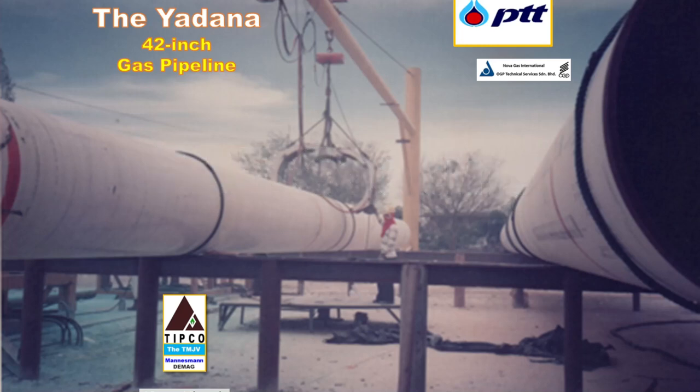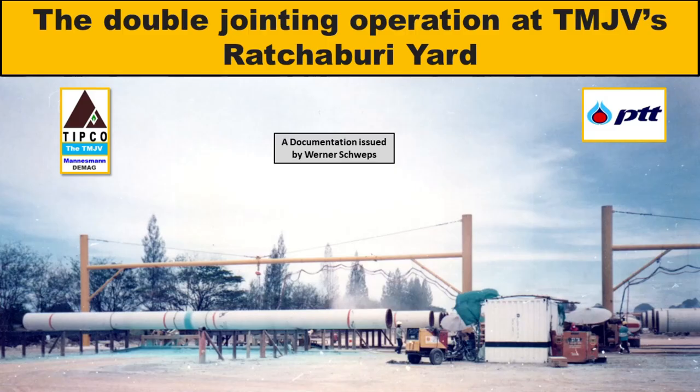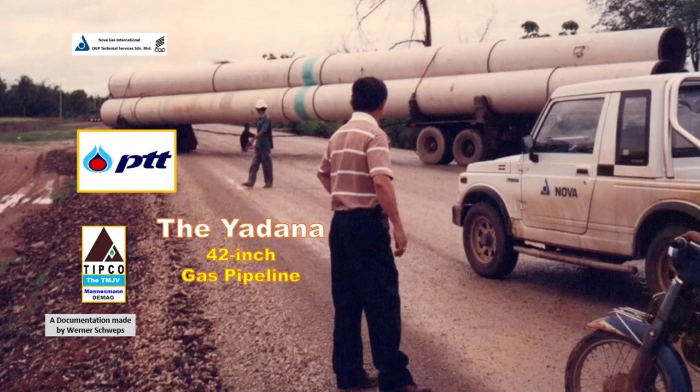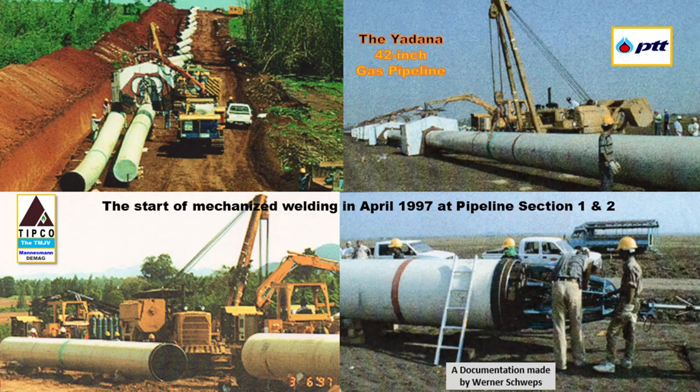With this double-joint activity, the Tasco Mannesmann joint venture had a new length of the pipes, which was on average 25 meters long and very good for our pipeline construction work. In fact, it was so effective that we ended up using double joints for approximately 96% of the entire pipeline length. The main purpose of producing these double joints was to minimize the time needed for on-site welding, testing, and coating.